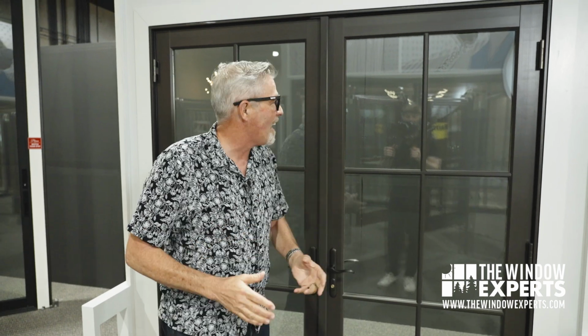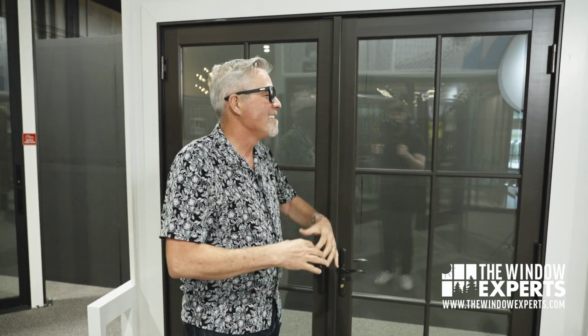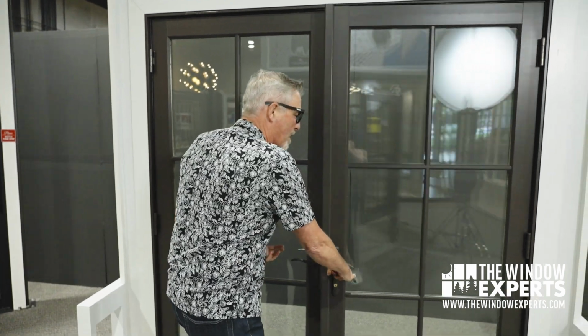And even if you weren't concerned about safety and security, a door with a multi-point lock like this is going to seal really well. It draws that door in. It makes that weather stripping press against the frame. Why? Because that helps make it more efficient, quieter, less dust, less allergies, more conducive environment to you and your family.